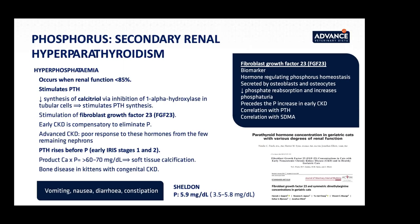And what is more important with this biomarker is that it precedes the phosphorus increase in early CKD. We're going to talk about that later, but it's a very interesting biomarker for early disease. And this FGF23 has a very good correlation with PTH, and even with SDMA.